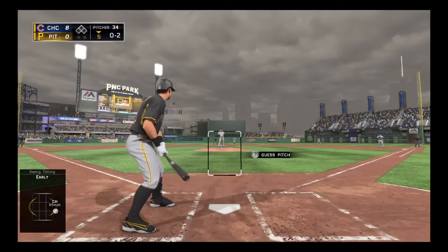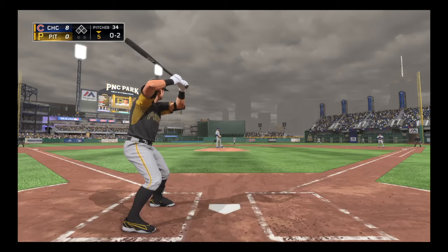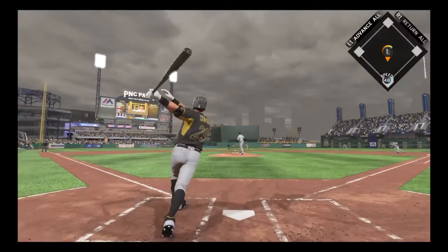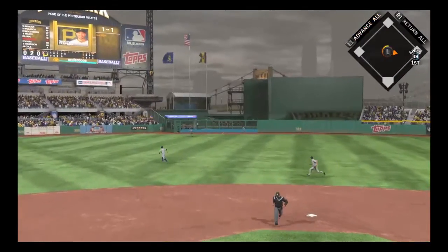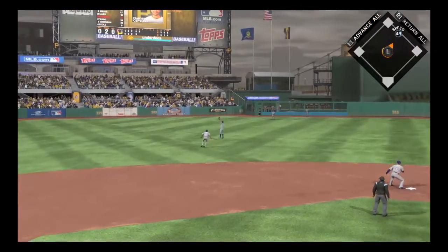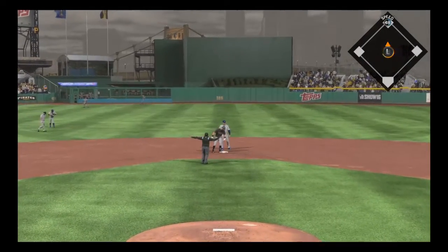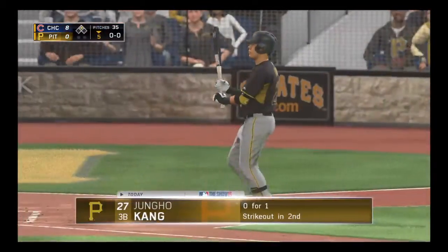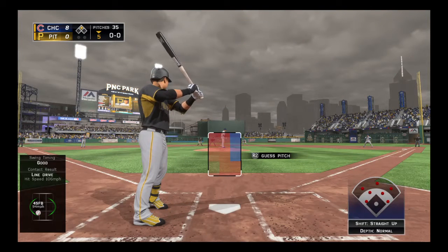It's 0-2. He was so far behind that first pitch that he over-adjusted and was so far ahead of this one. Swing, line drive. That's going to be trouble. Around first, on his way to second now. Not in time, and he's in there with a double. Jung Ho Kang comes to the plate looking to put the ball in play.